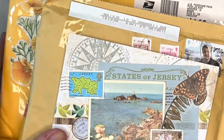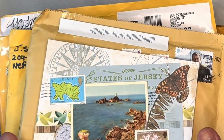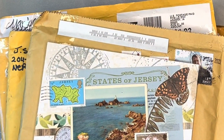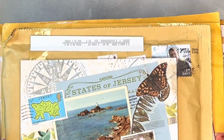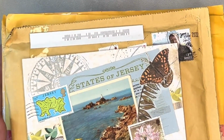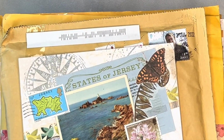So that is it. I have a lot of postcards still to go through. I have about 140 submissions for this exchange, so I'm still going through them. I will be finishing up exchanging and mailing them out in the next week or so.